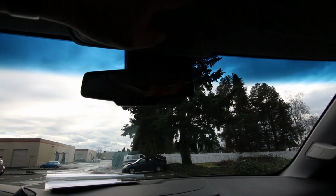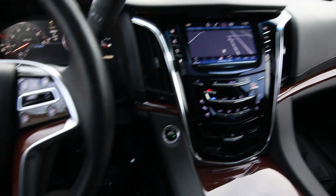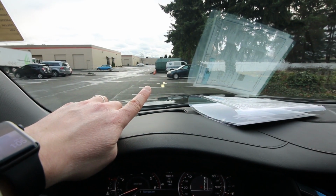You have a height adjustable tailgate. So if you have a lower garage, you can set it so it doesn't open all the way, so the tailgate doesn't hit the top of your garage. 6.2 liter V8 making 420 horsepower. This one has a heads-up display projecting speed and other vital information right in the windshield, so you don't have to look down off the road.